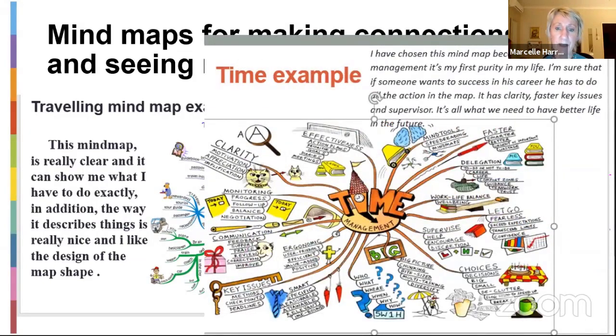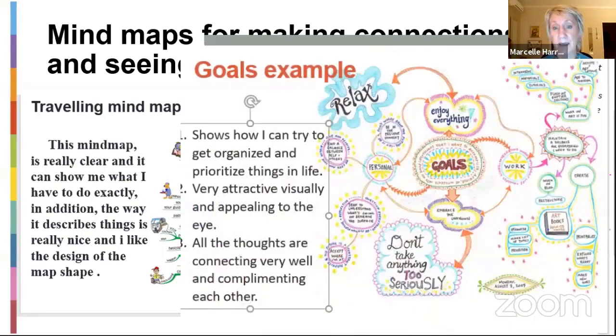This one did quite an interesting one on time management. There's a lot of detail in this mind map, so if you go and look at it, it's quite nice. On clarity, foster, supervise, being smart in your goal taking, communicating. And the person says, I chose this mind map because time management is my first priority, not purity. If you want to be successful in something, you've got to be able to do this. So quite a nice way to see connections in relationships.